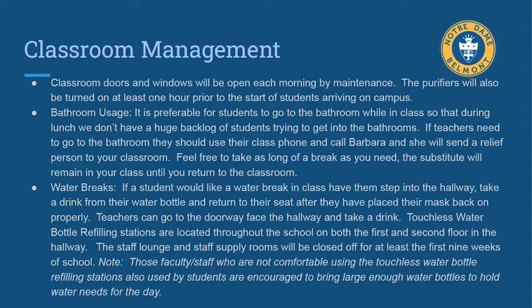If a student would like a water break in class, have them step into the hallway, take a drink from their water bottle, and return to their seat after they have placed their mask back on properly. If you as a teacher have a room full of students and you want to take a sip of water, I'd say go ahead and just head to your door, face the hallway, take your drink of water, and then put your mask back on and continue on with your day.